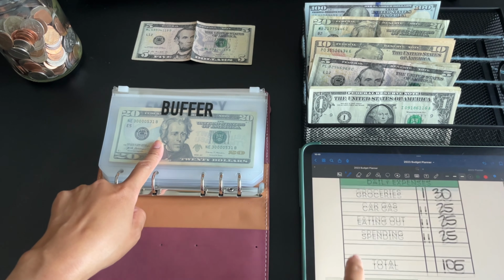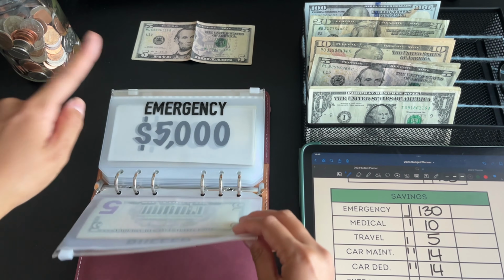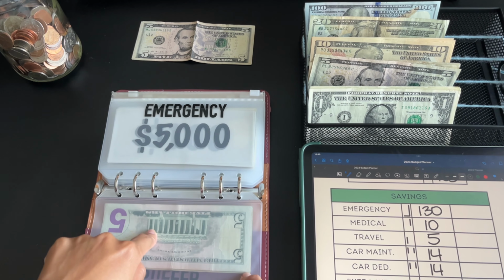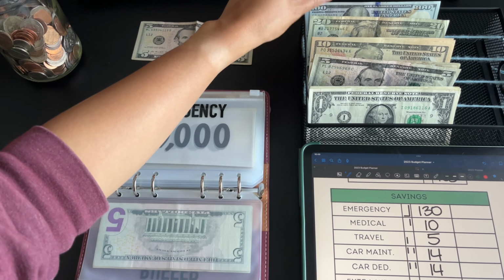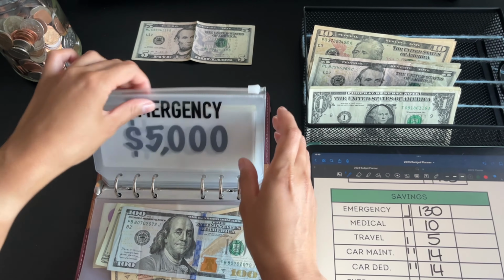Okay, now we are moving on to my savings binder. Buffer isn't getting that five, but it does have $90. My emergency fund is getting $130.